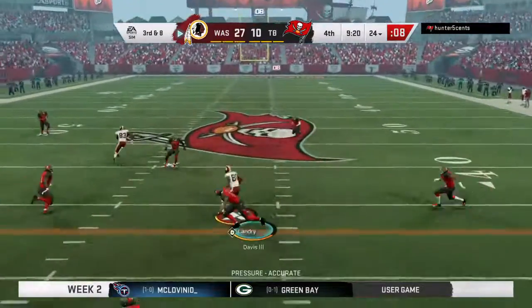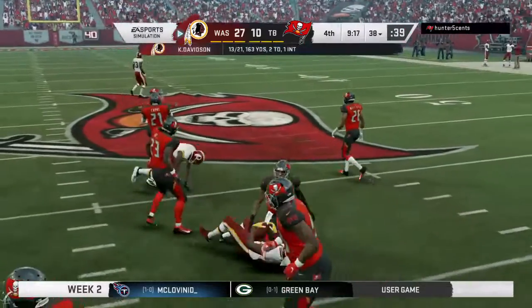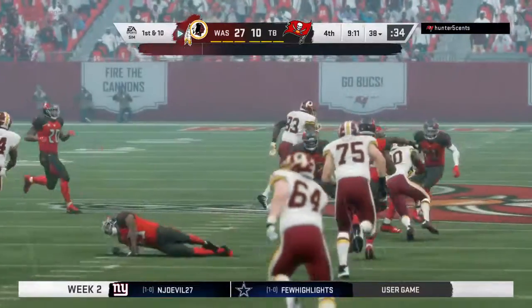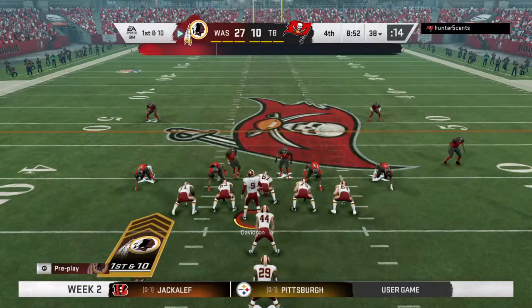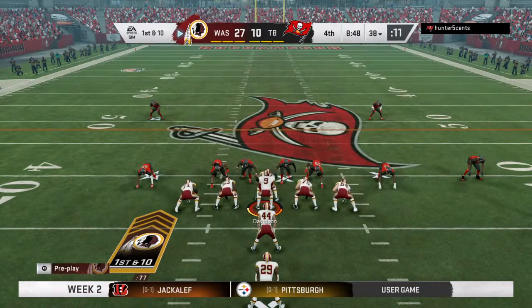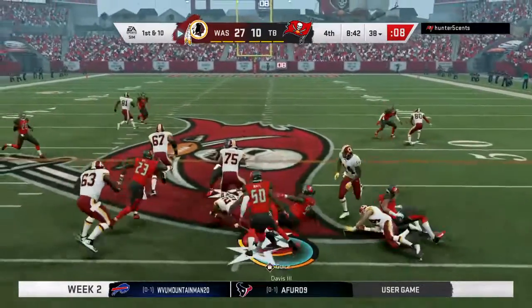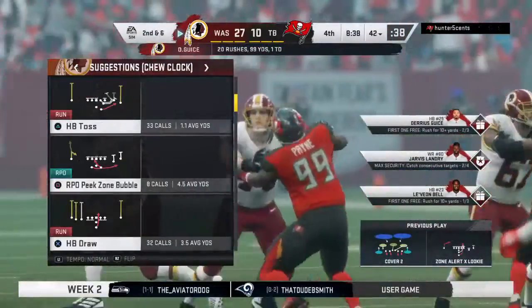And he rifles it, complete, caught by Landry. And he's taken down, but able to slip across the 35. Give the Redskins 13 there on a first down. So here's a 1st and 10 at the 38. Geis. It's a pickup of 4, and it'll bring up 2nd down.